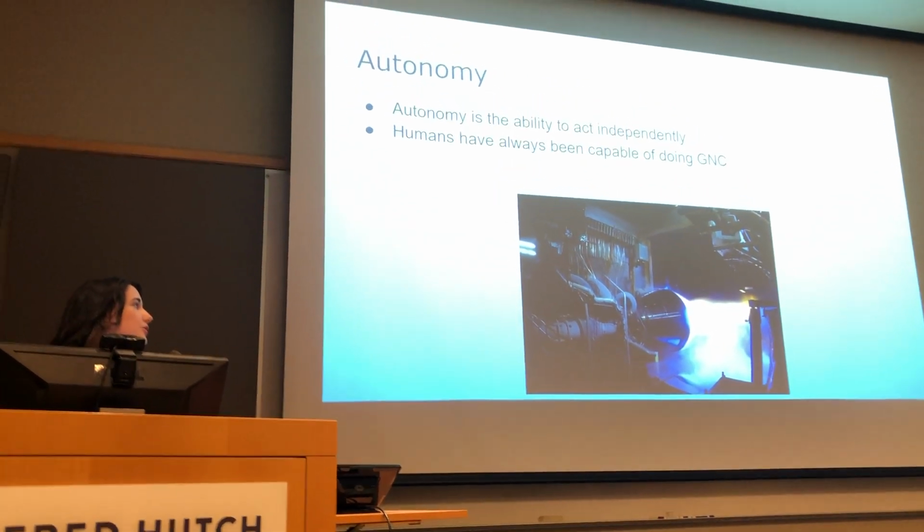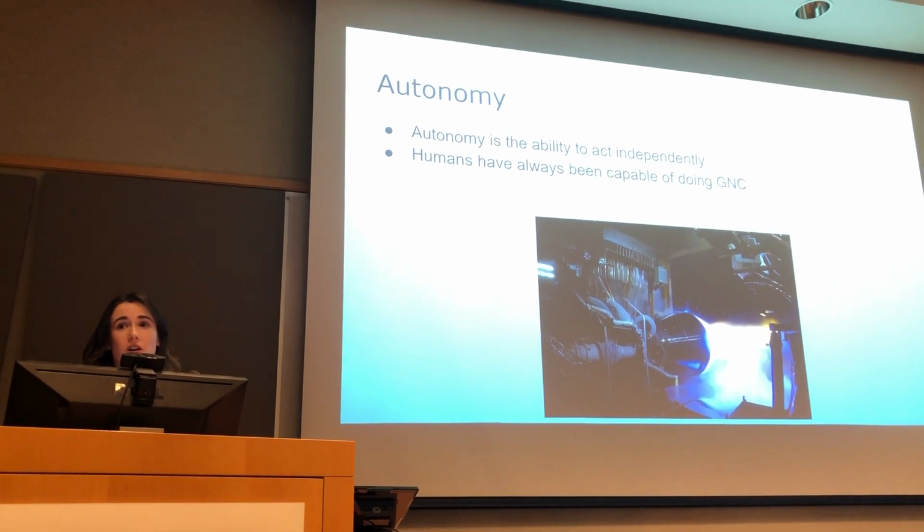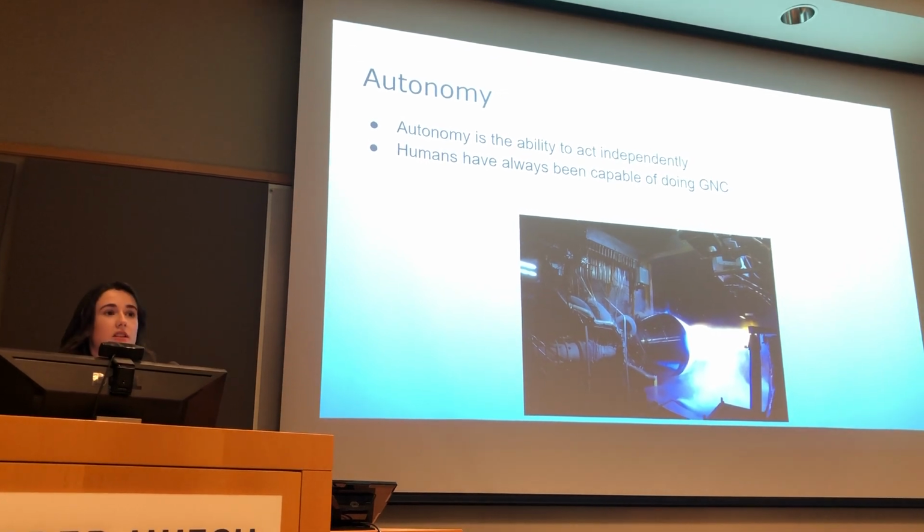Additionally, autonomy can give you benefits for failure detection. What happens if something goes wrong? Your processor would probably be able to pick up on it a lot more quickly and start responding to it as well.